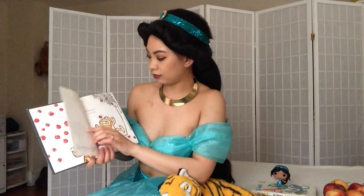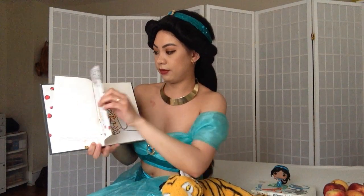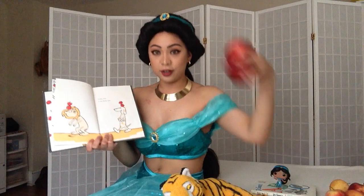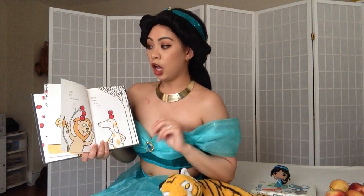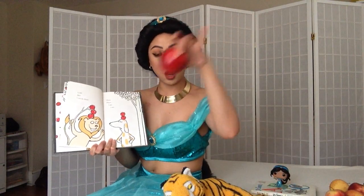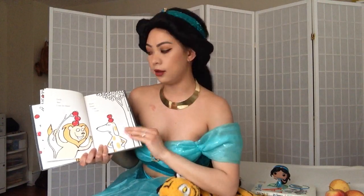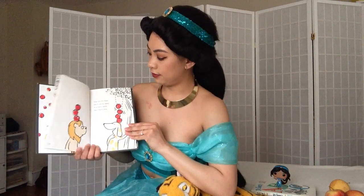This is so cool. One apple up on top. Top of the head, right? Two apples up on top. That's two apples. Look, I can do it too. So that's two apples up here. Look, see, I can do three. Well, let's see if we have three apples. We have one, two, and three apples. You can do three, but I can do three.